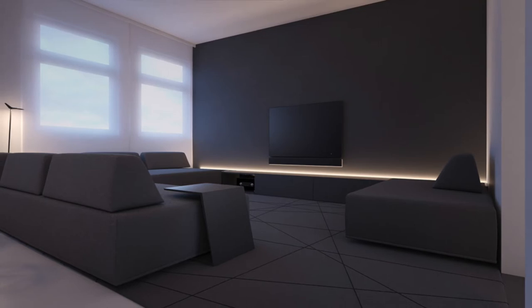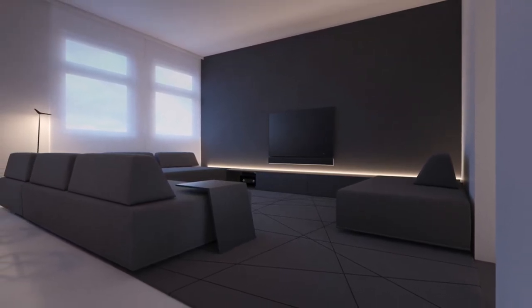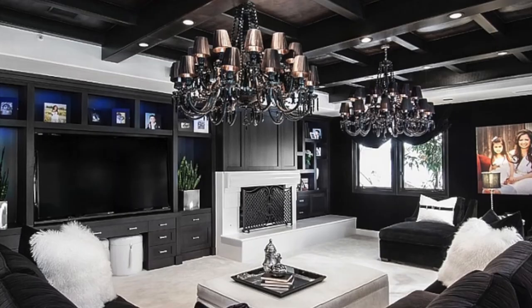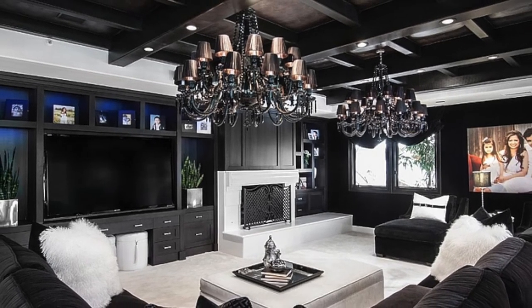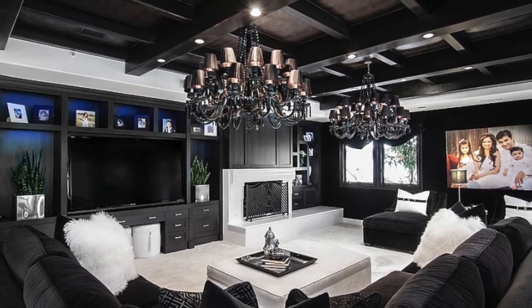Forget an accent wall, this room has a bona fide accent floor. Paired with the ongoing gray theme and LED lighting, the room is a marvel of design that doesn't need much to shine the way that it does.